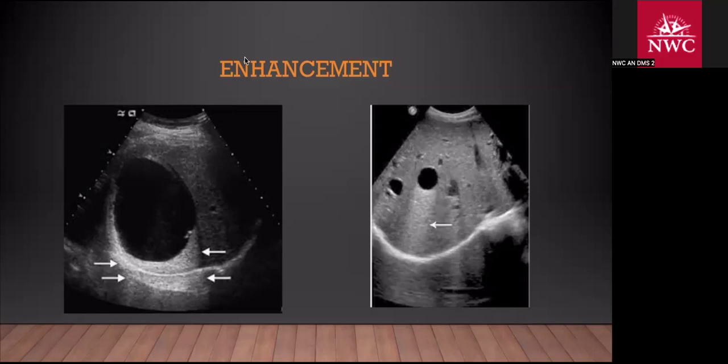So we have acoustic enhancement. You guys should know what this looks like. The enhancement is like that brightening spot. It's always posterior to a structure, so it's always back and behind it, and it's usually underneath a fluid filled structure. This is an artifact, which means it's not an accurate representation of the body. However, it is a helpful artifact, right? It does help you determine if that structure may or may not be fluid filled. Enhancement is commonly seen posterior to fluid filled structures.